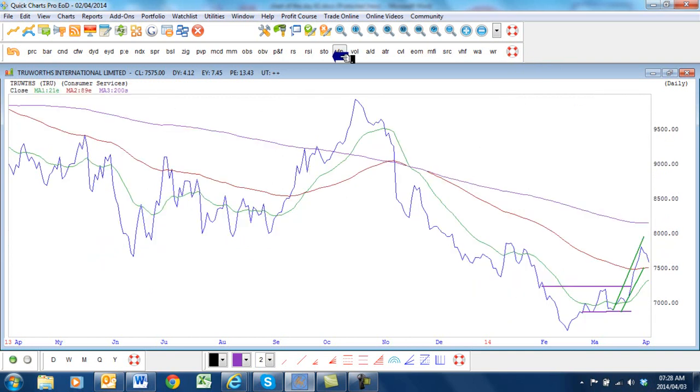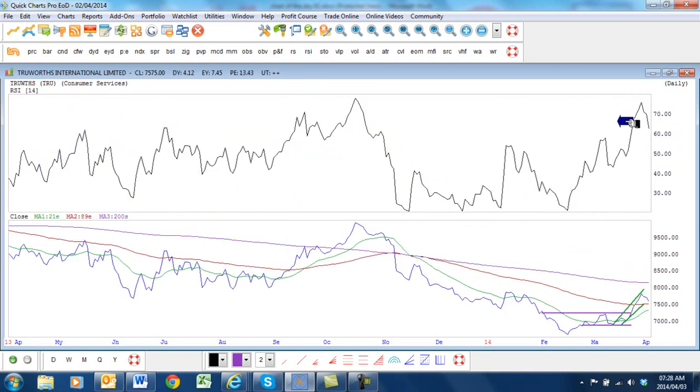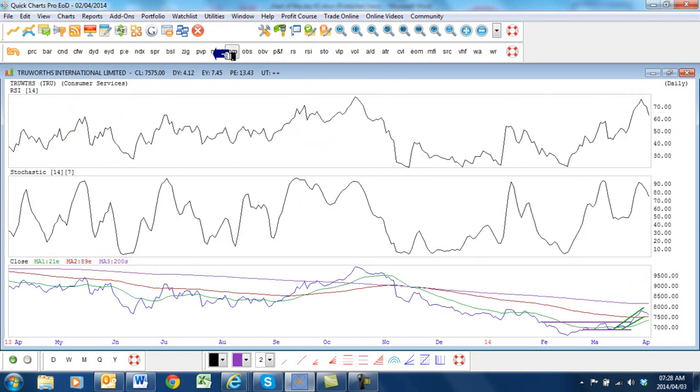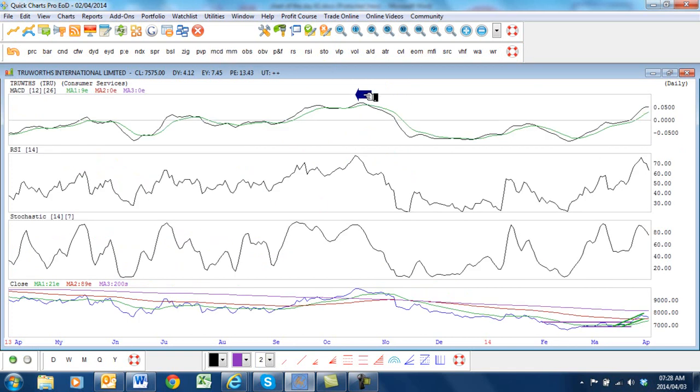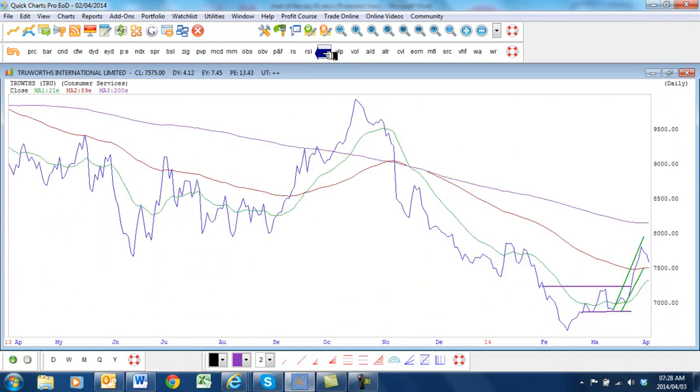Look at this. Stochastics also coming down here, that's a confirmation, and your RSI also coming a bit down there. Just want to see what the MACD is doing. The MACD on the top still high there, so nothing to worry about until one of these levels have been broken, the 75 level, or a bit lower, 74.80.